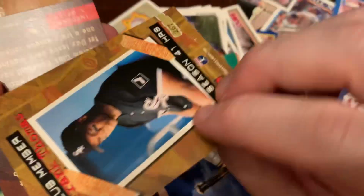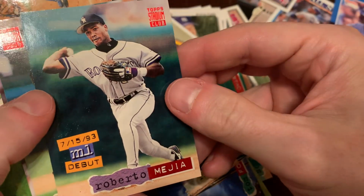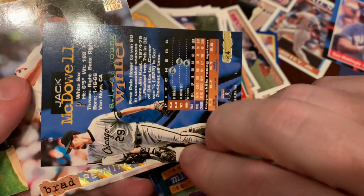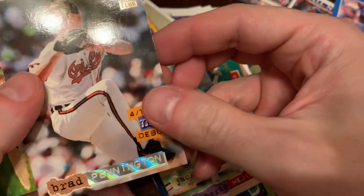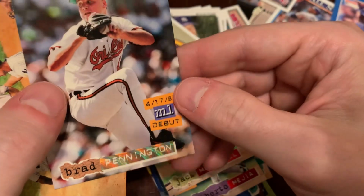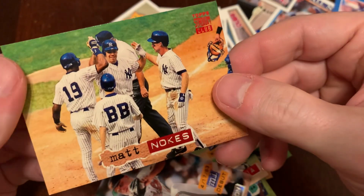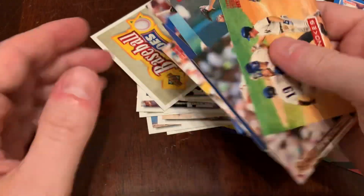Frank Thomas with his home run club card, kind of a chase card. Major league debut here for Roberto Mejia. Jack McDowell, award winner. Won your Cy Young, I believe, for the American League that year. There's Brad Pennington with his, that's the rainbow foil. It's kind of gold instead of having the red. And another horizontal card, Matt Nokes. So many horizontal cards in 1994 Stadium Club Series 1.